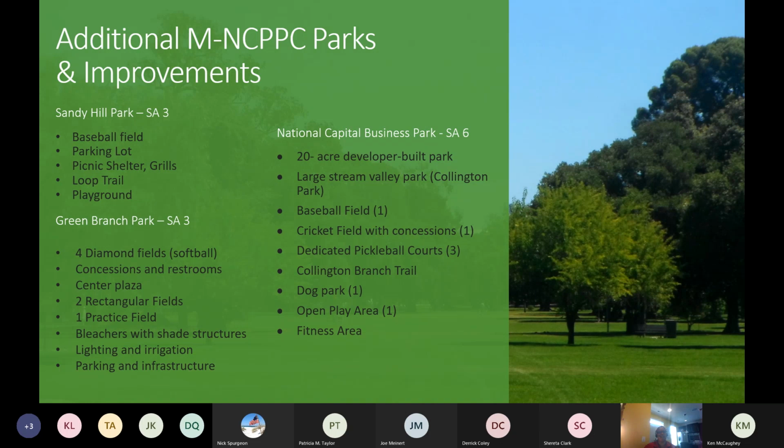And then on this slide, there are some that have come up that we weren't able to include on the previous table, so I just listed them out. For Sandy Hill Park, which is in Service Area 3, I'll go back on the map and show you exactly where that is. Then Green Branch Park, which is also in Service Area 3, and then we have the National Capital Business Park, which is in Service Area 6.